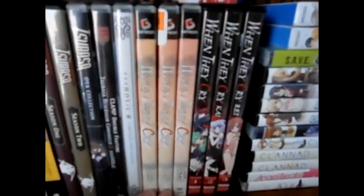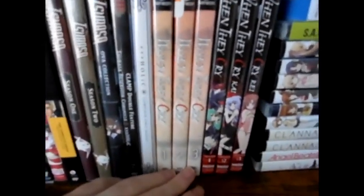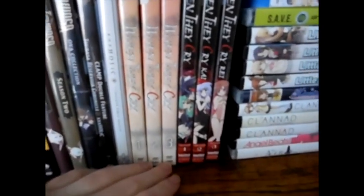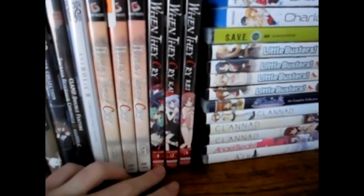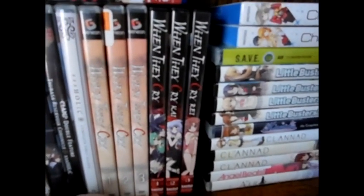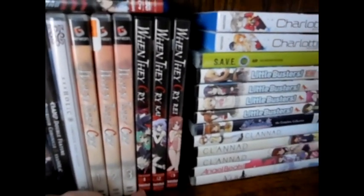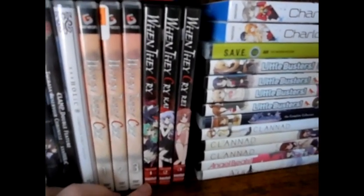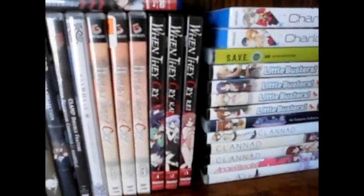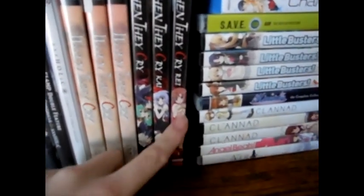And here we have the first 3 volumes of the Geneon release of When They Cry, aka Higurashi no Naku Koro ni. This is a great series, but unfortunately I could not get the other 3 volumes. They're actually pretty hard to find right now. But Sentai released the complete series on DVD and Blu-ray, and that's good because it's a good way for new fans to experience an old classic. And speaking of which, I am aware that there is a new series out, but I want to finish up the other stuff before getting to that, the stuff that came out some time back, like the stuff between the new series and Rei right here.